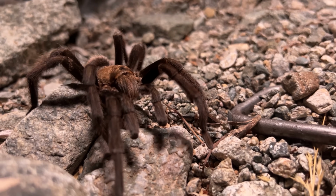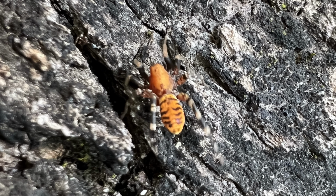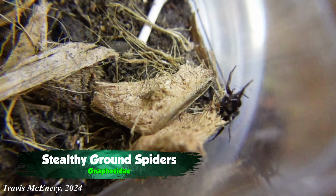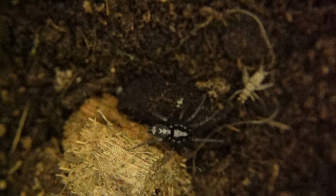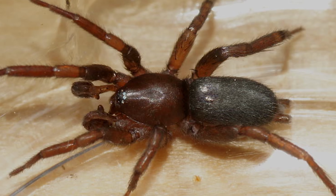But as cryptic as these spiders are, there are creepier things watching us from the shadows. There's a reason that the Nephosidae family of spiders is known as the stealthy ground spiders. One, they're super fast and usually duck out of sight when they feel you coming, so you don't see them that often. Two, with the exception of a couple of obvious ones like the eastern parson spider here, they can be really plainly marked, making them really tricky to identify and tell apart from one another.